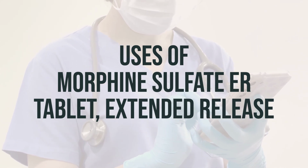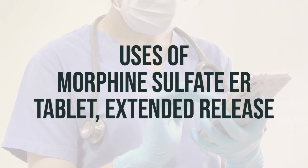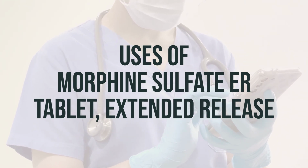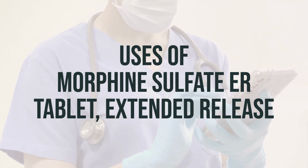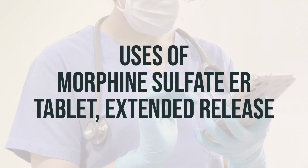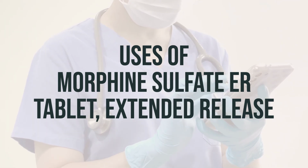The higher strengths of this drug, 100 milligrams or more per tablet, should be used only if you have been regularly taking moderate to large amounts of opioid pain medications. These strengths may cause overdose, and even death, if taken by a person who has not been regularly taking opioids.